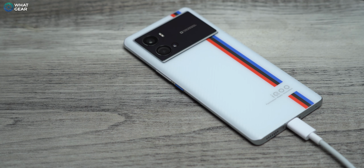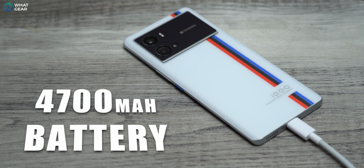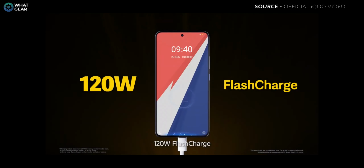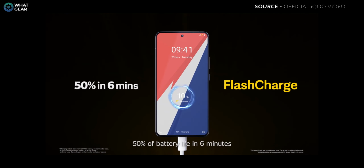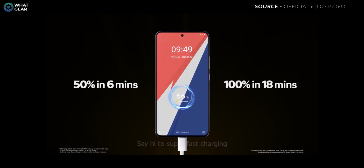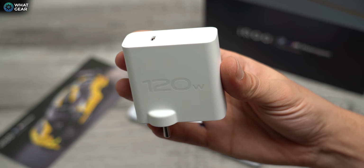It has a 4,700 milliamp hour battery inside, which is slightly larger than the S22 Plus's battery, which is a similar size phone with a similar chipset. But this phone, the iQoo 9 Pro, can go from 0 to 50% in just 6 minutes. And it can go from 0 to 100% in under 20 minutes. And guess what? There's a 120 watt charger in the box.